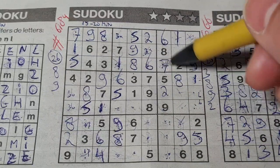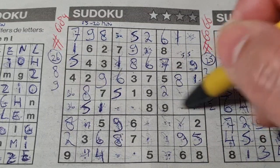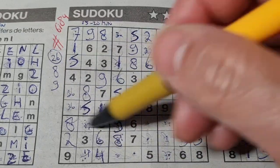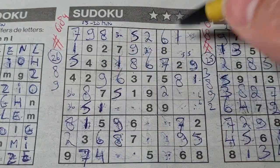One of the missing numbers is 7. We have a 7 in this column, so no 7 in these 3 boxes. So 1 box left for the 7 in this big square, should be there. 1 and a 7. We have a 7 now in this row, no 7 there. 7 should be here, and the 1 goes there.